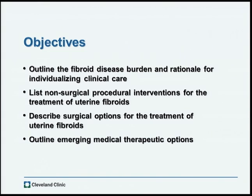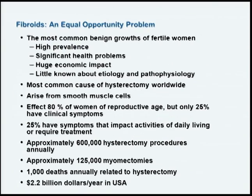Today I'm happy to talk with you about something I love to speak about, and that is fibroids. So today we're going to cover the following 4 topics. We're going to outline the burden of fibroid disease and the rationale and need to individualize clinical care. Secondly, we're going to list all non-surgical procedural interventions for the treatment of uterine fibroids, as well as describe surgical options for the treatment of fibroids. And lastly, look at outlining emerging medical and therapeutic options.